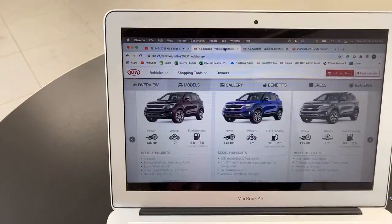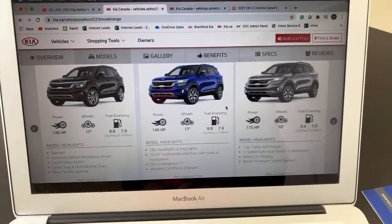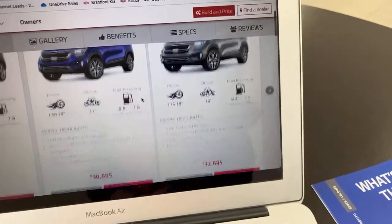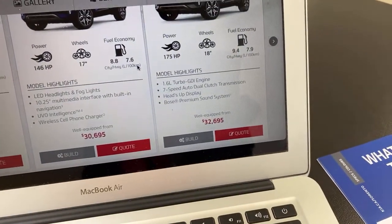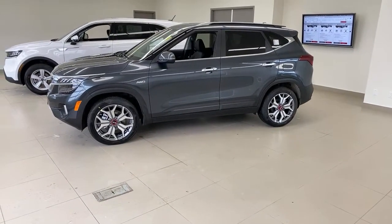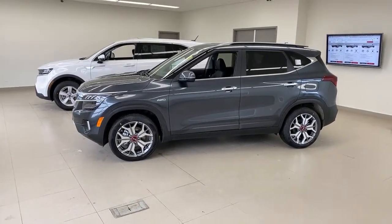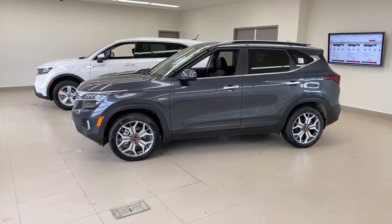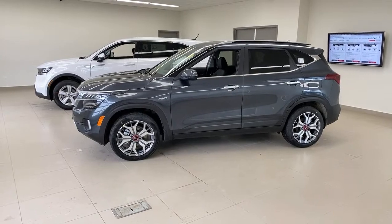So let's take a look at the Kia Seltos. We are looking at the top of the line Seltos here. You can go way less expensive if you want, but we're looking at the SX Turbo here today. Top of the line, 32,695. You're going to get a whole lot of tech in this car. Really nice stuff and easy to use tech, so don't be scared of it. Great tech, great safety. And it's less expensive than an LX CR-V.